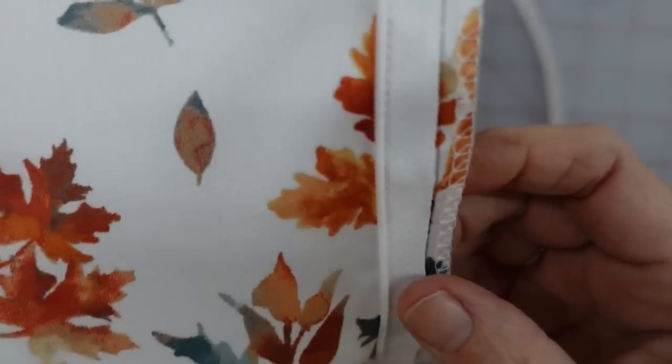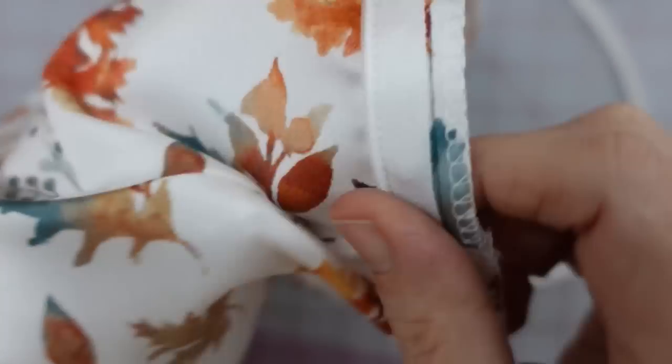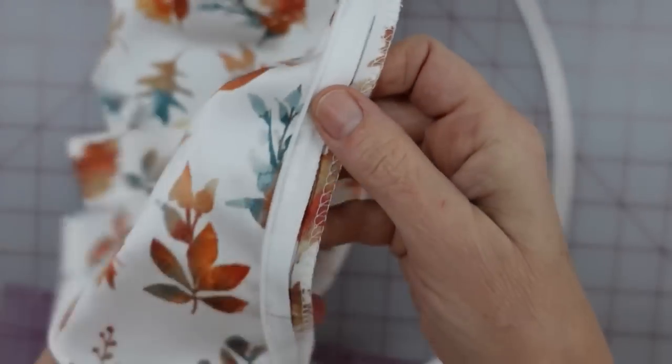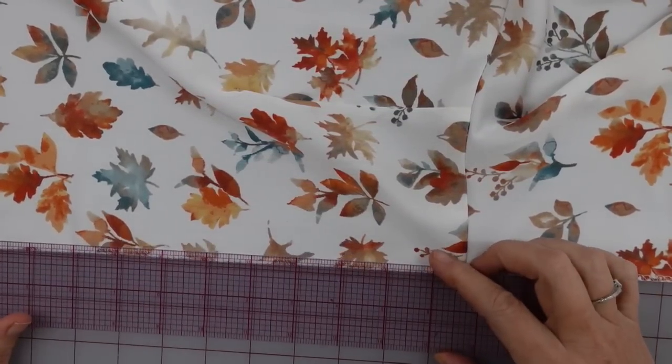Alright, so this is sewed on. This is what it looks like. When you get to the peplum, make sure that you keep this seam allowance pressed up, so it's going the right way as you stitch it. So I'm going to set this aside for just a minute, get my other back piece, and I need to draw that same guideline at 1/4 inch all the way down on this side.